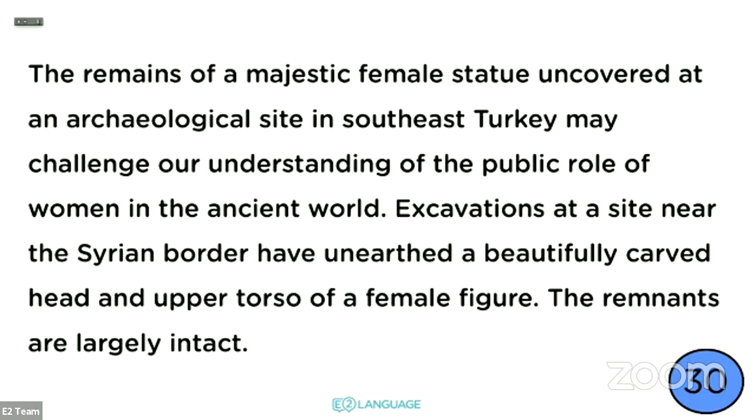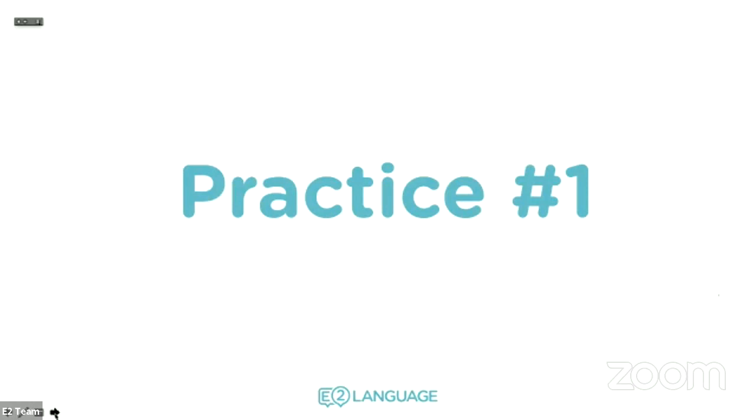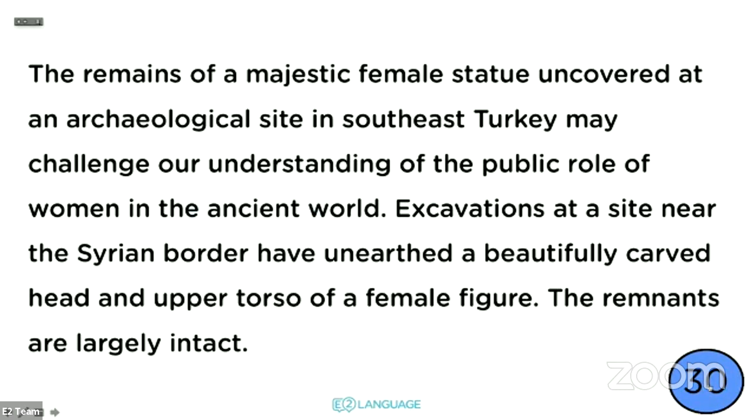What we're going to do is I'm going to give you 30 seconds to read through this complicated paragraph, and then 30 seconds again to read through it again. So your 30 seconds starts now to practice reading through this. Okay, I'm going to read it once, and then I want you to read after me, okay? So here we go. I'm going to read it through.